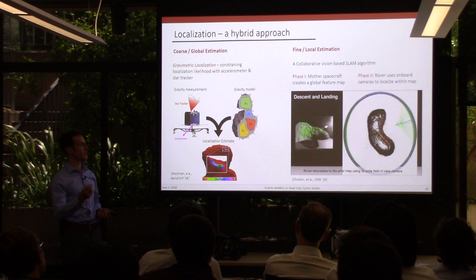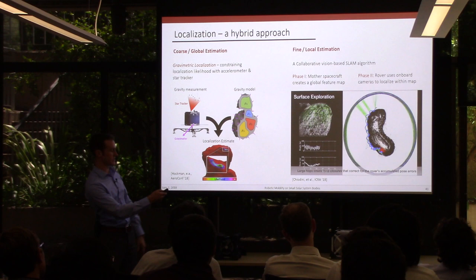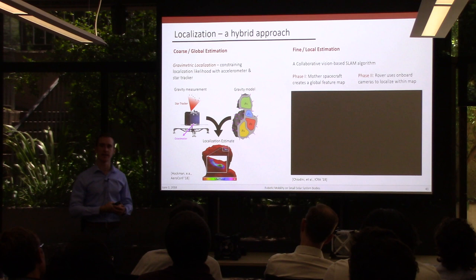This is a video of some experiments we did in a visual analog environment. And these are some representative hopping trajectories where you can see the localization estimate over here. Importantly, when it hops high enough, it can actually establish feature correspondences between its own cameras and that of the global map and correct for any drift that has occurred. So this is very much ongoing work, but this is just a one-slide snapshot of how we're thinking about localization. This is by no means a solved problem. There's tons of future work.